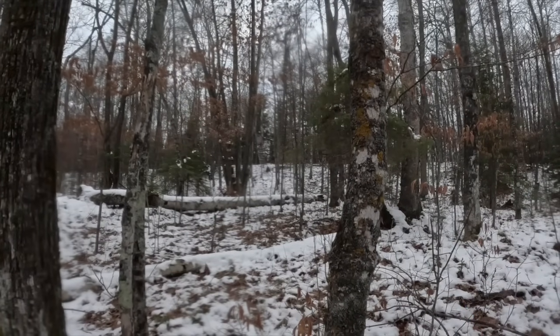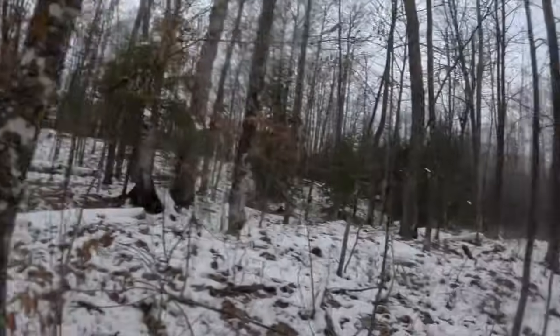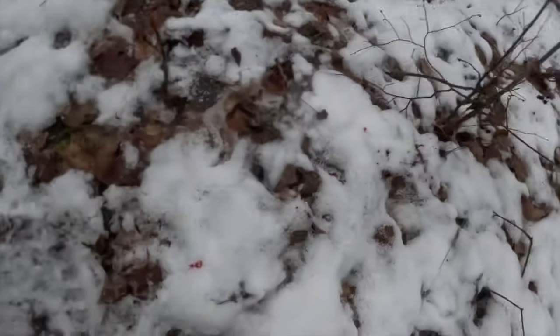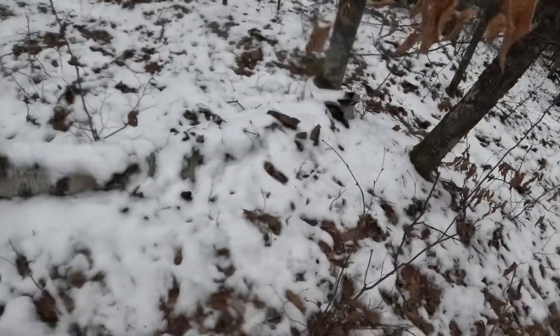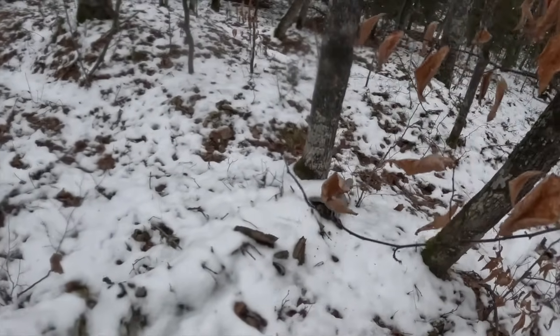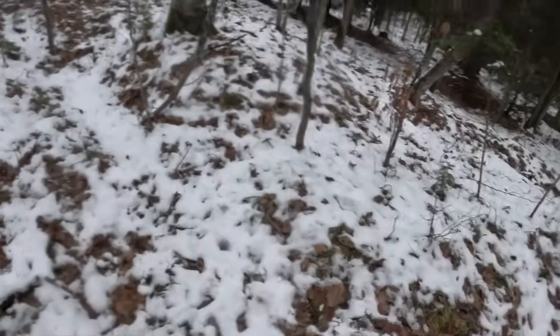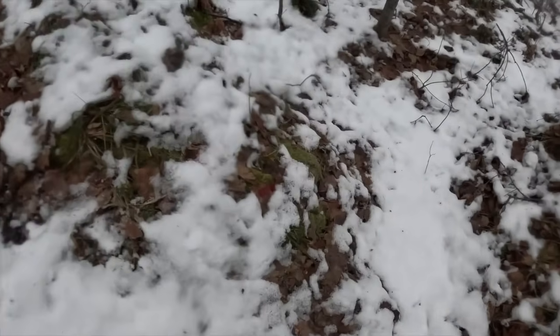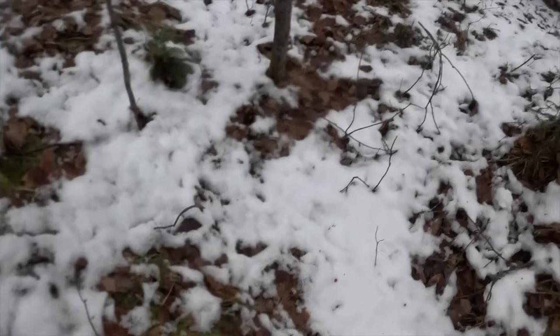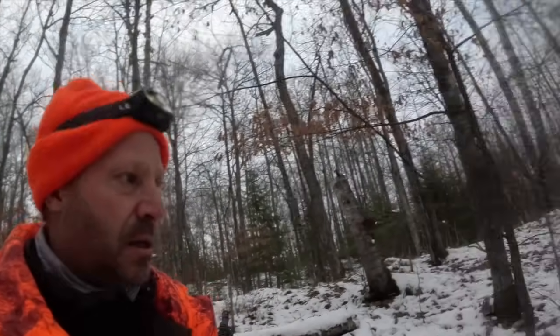Okay, I've waited about 20 minutes, give or so. And it's been quiet since that. You can see the stand right there that I shot from. That was the stand under which I shot a deer last year. Judging by the blood, I'm suspecting a long shot.